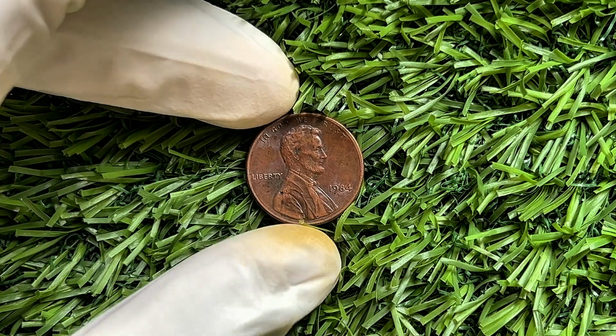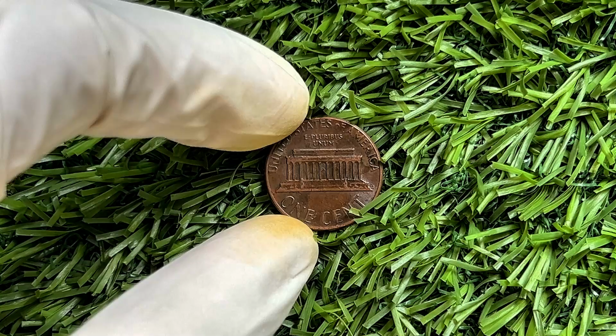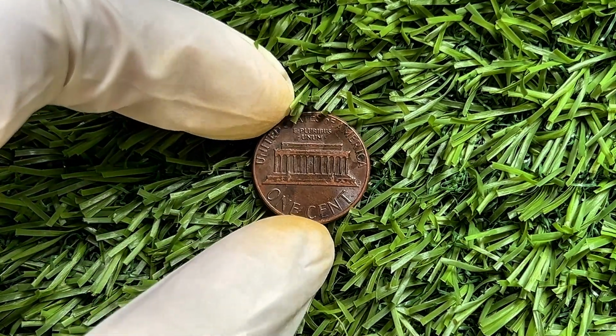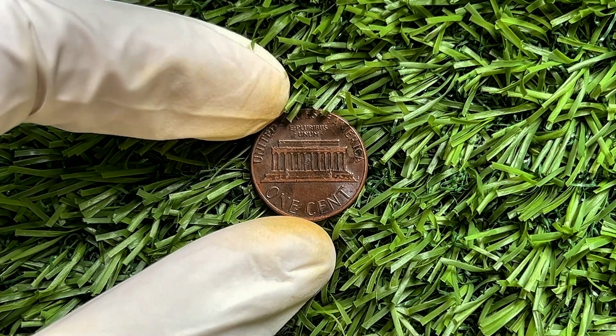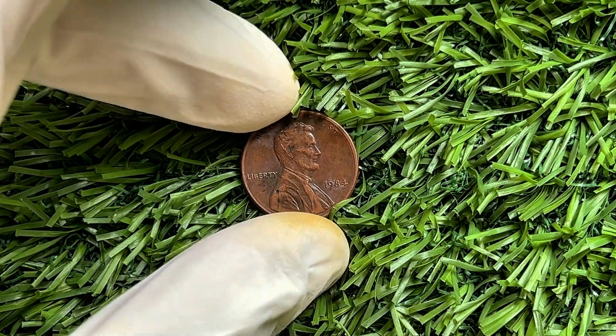Now, you might be thinking, how do I know if I have one? First, grab a magnifying glass or just zoom in with your phone. Look at the date, 1984. Then check under the date where the mint mark should be. If it's blank, you might be holding on to something special.